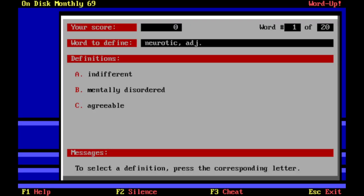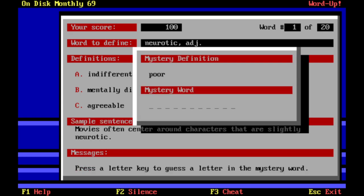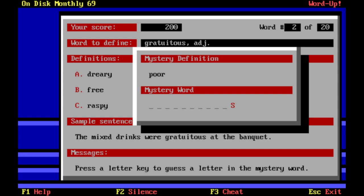Okay. Neurotic. Mentally disordered. Off to a good start. Poor. S. No. Gratuitous. I feel like it's a trap, but B. No, that's correct. Oh, good. Hey, this is going well. R.